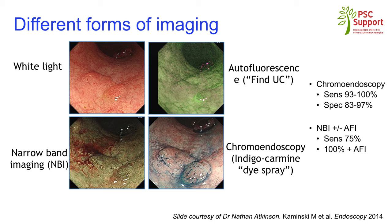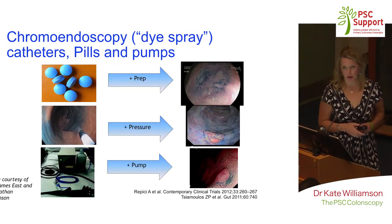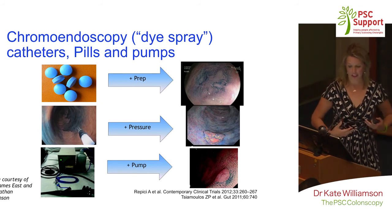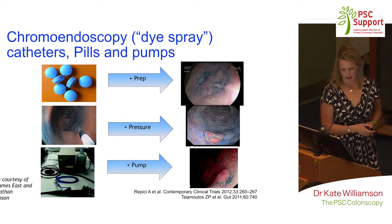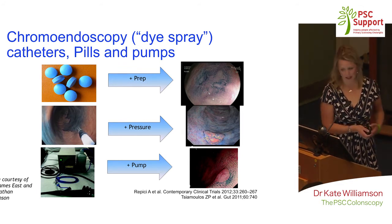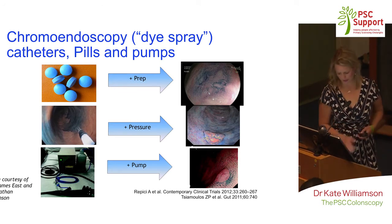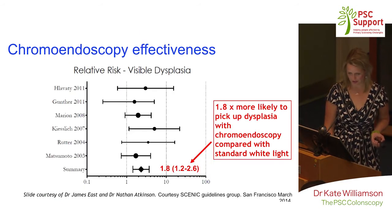How do we give the blue dye? Well, there's several ways. This is all in research, taking a pill. You take the pill and then it goes through your body orally and it gradually disperses and coats your bowel in a blue dye. You can squirt it down with a catheter that sprays it everywhere, and then you can see the lesion that it's picked up. And then there's also a foot pump, but that's more for the endoscopist for ease of use, I wouldn't worry about that.